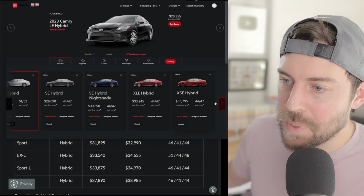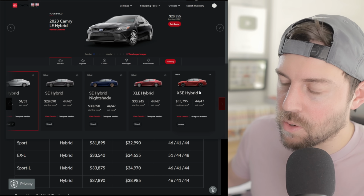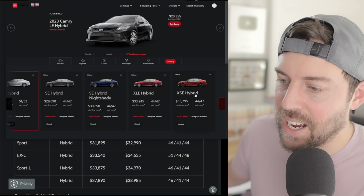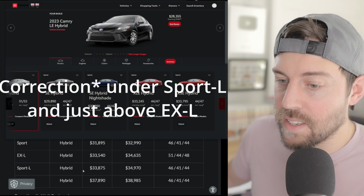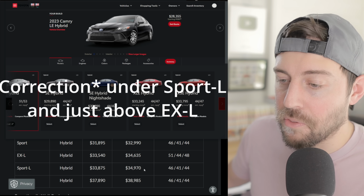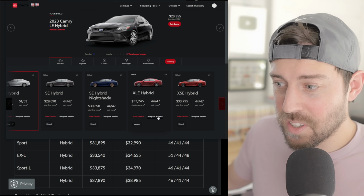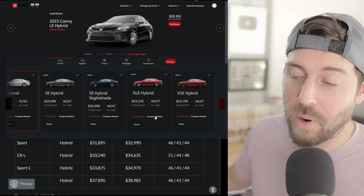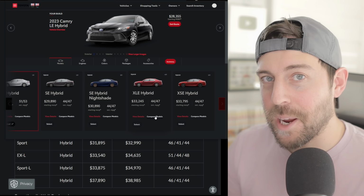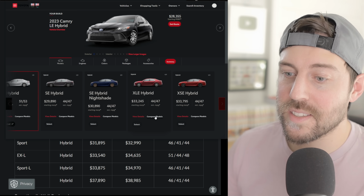And Toyota's most expensive hybrid, with the big wheels and the cool looks and everything, that's the XSE hybrid. That comes in under every single price tier other than the Sport for the Accord. So just looking at the hybrids here, it looks like Toyota could have the edge when it comes to pricing. At this point in time, the Camry still doesn't have all-wheel drive, nor does the Accord.